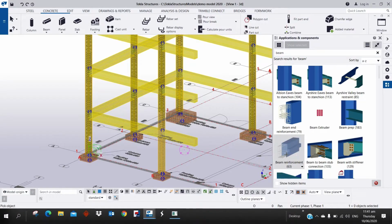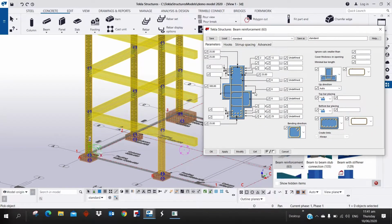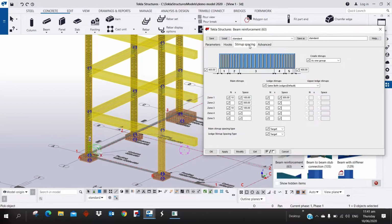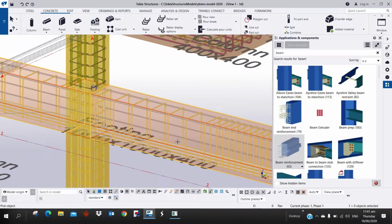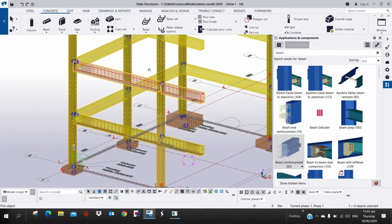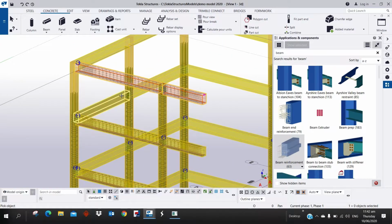So let's type beam. Double clicking, this is the beam component. You just input the concrete cover and then the hooks, then okay, stirrup spacing by zoning, and then additional information if you want to put markings and name on the rebar. Okay, so by using this, click apply. Okay, and then click the beam. So as you can see, you have your bottom and top bars and then the stirrups. Okay, just click all the beams.